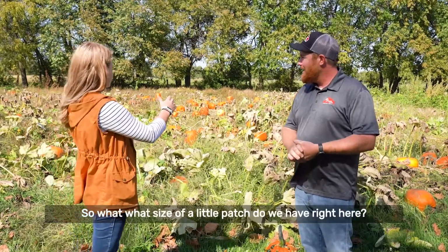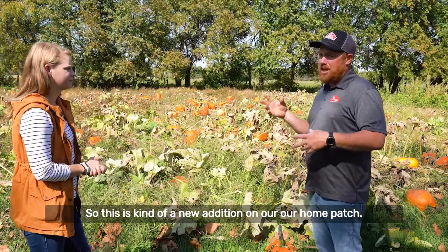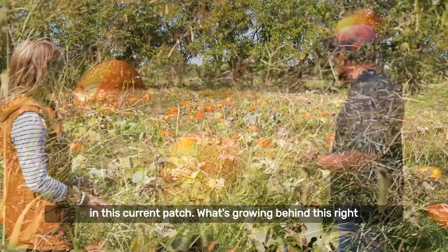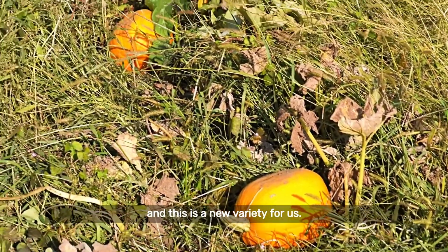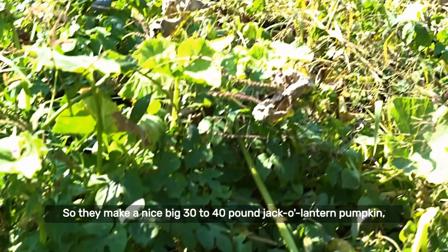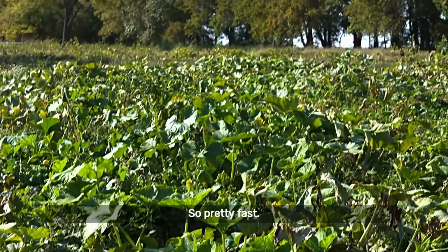So what size of little patch do we have right here? This is kind of a new addition on our home patch. So this puts us at just under 2 acres in this current patch. And what's growing behind us right here are our jack-o'-lantern pumpkins. This is a new variety for us. These pumpkins grow extremely fast. They make a nice big 30 to 40 pound jack-o'-lantern pumpkin, what people like to see and carve, but they get there in about 90 days. Pretty fast.